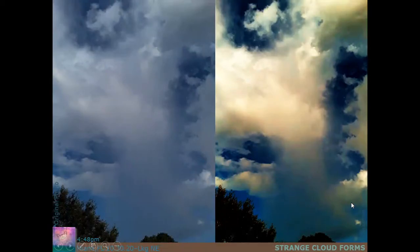This is just strange cloud forms. On the left is the original, on the right is the enhanced photo. And when I say enhanced photo, going forward, I just mean I've edited attributes of the photo, such as color saturation, brightness, or contrast, just to pull out or highlight things that we're talking about in the photos, kind of points of interest.